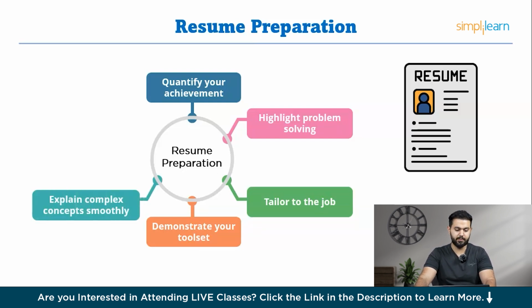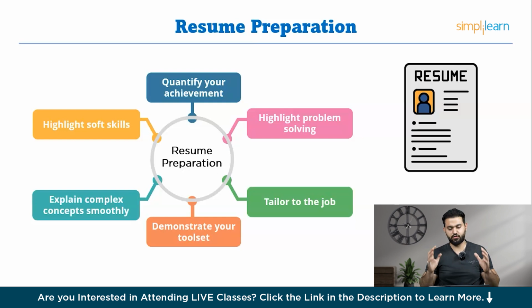The next is explain complex concepts simply. Assume the reader might not have a deep technical background. Use clear and concise language to make them understand better. Then highlight soft skills. Data science is as much about people as it is about data. Communication, teamwork, and problem solving are crucial. Alright, so this was about the resume preparation.